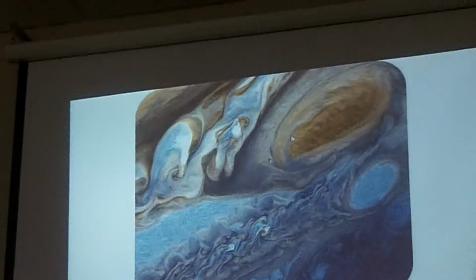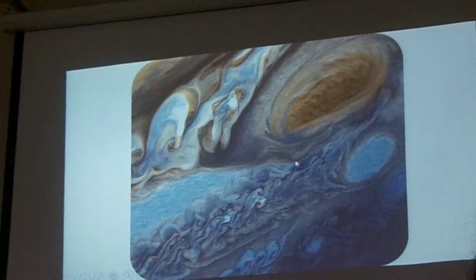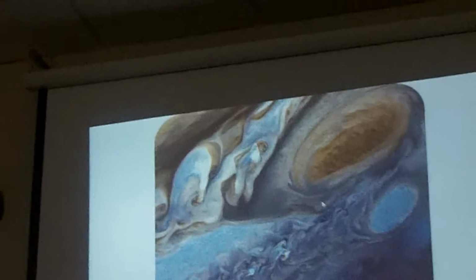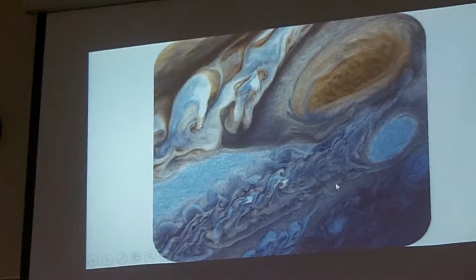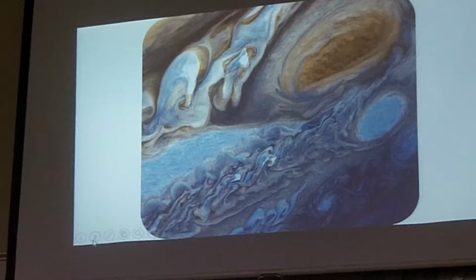So isn't that cool? That's taken by a spacecraft. I don't know if that might have been taken by the Galileo probe on the way down to go through the atmospheres. It's a good picture.